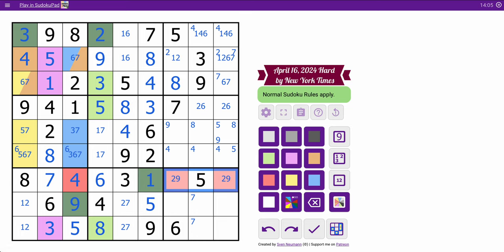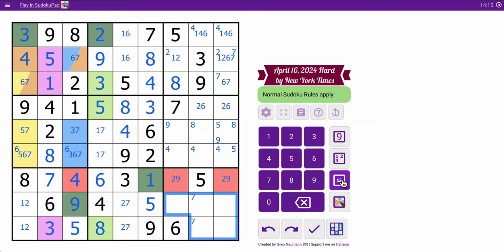Let's see, those aren't 4. That gives me 2, 5, 6, 9 in box 9. I need 1, 3, 4, 7, 8 for those 5 cells. Now, that one sees 7 and 8, and also 4. Those see 4 in the row, that sees 3 in the column. These both see 3 and 8. And I don't have much to go on.